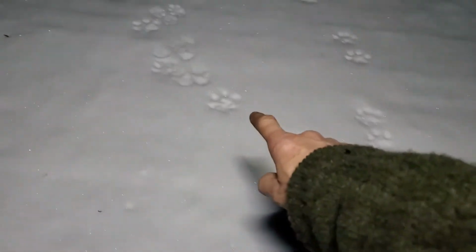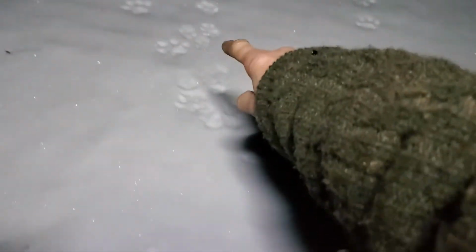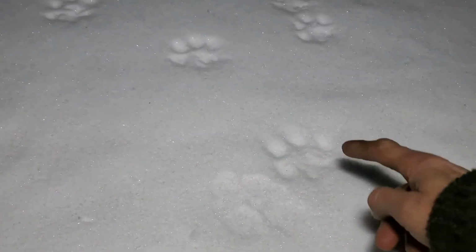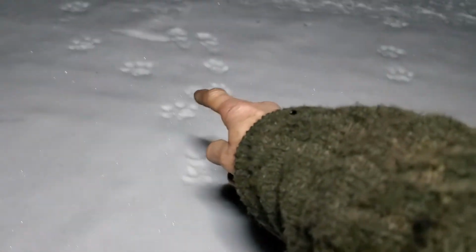Snowshoe hare there. And it took quite a bound from there. That's where the snowshoe hare hit. And the snowshoe hare hit there too. But look at this. Isn't this pretty? Look at this lynx track, eh? Oh, wow. And it's heading that way.